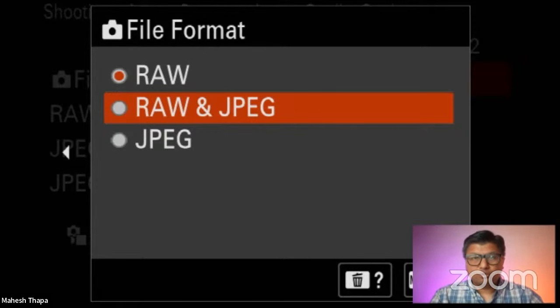Maybe if you're doing sports or wildlife or NASCAR, when you have a bunch of burst images, then you may want to switch over to JPEG if you're happy with doing minimal editing. But if you want to get the maximum out of your image, I really encourage you to shoot RAW or RAW plus JPEG.